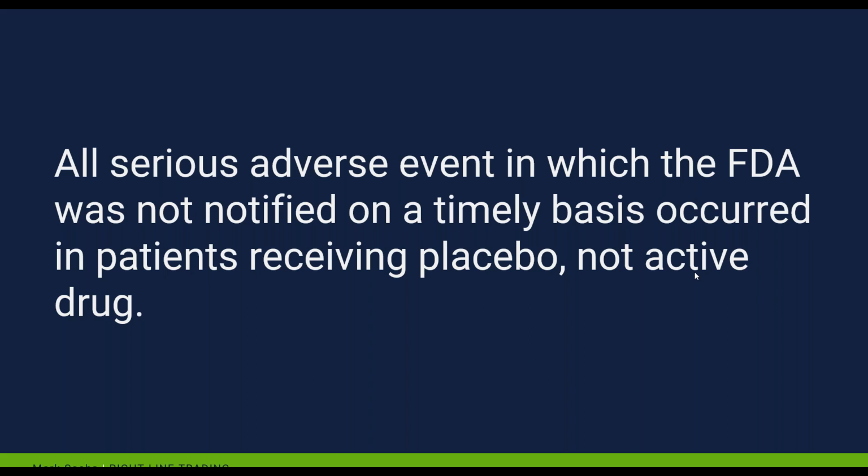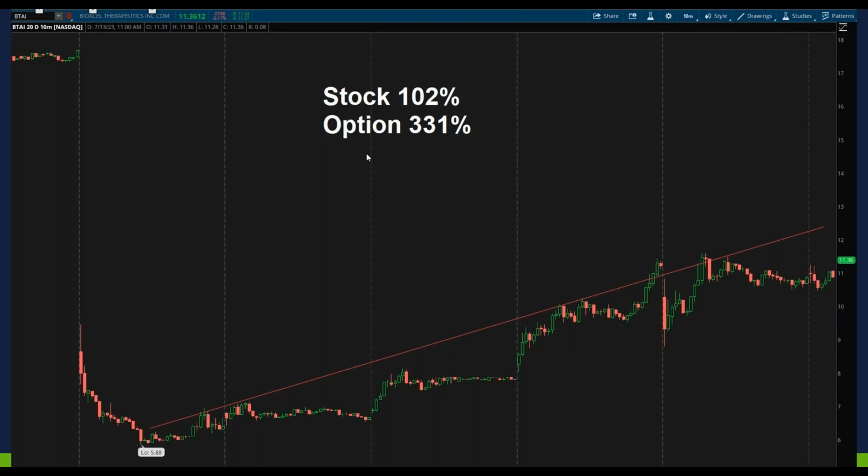So the irregularities in the data reporting became irrelevant, and the FDA hunkered down to make a decision on the effectiveness of the medication. Well, it approved it, and you can see that the stock jumped 102% on the news, went from $5.88 a share to $11.36 a share, and the option rose 331%. BioXcel has a very small float, and all the momentum investors got involved to push it even higher. We hit our target, and we were out at over 300% on the option.